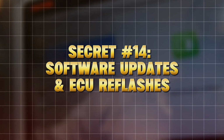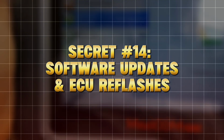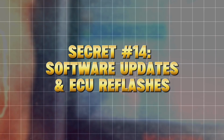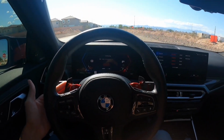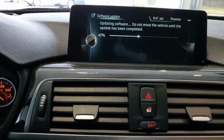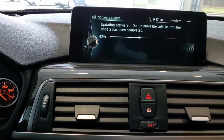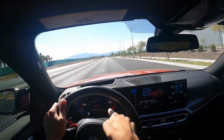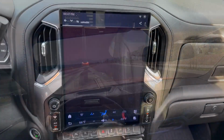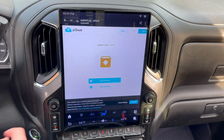Secret number 14. Software updates and ECU reflashes. Here's something most car owners never think about. Your car is basically a rolling computer. Manufacturers regularly release software updates that fix fuel mapping, transmission logic, and even safety system glitches. Mechanics often check for these updates at 100K.